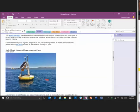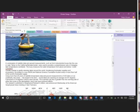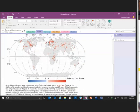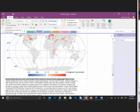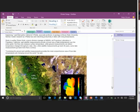She can go out to the web and do some research and pull down some information. Maybe she finds some good pictures that explain what our climate change issues are currently and how this is portrayed. And as she builds her research, she's just putting everything in her OneNote, documenting everything that she finds.